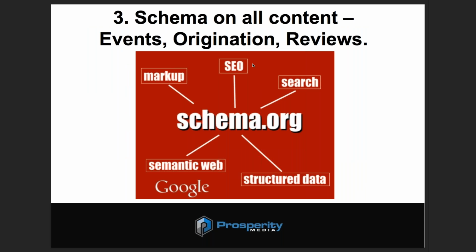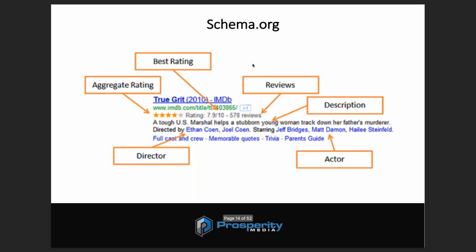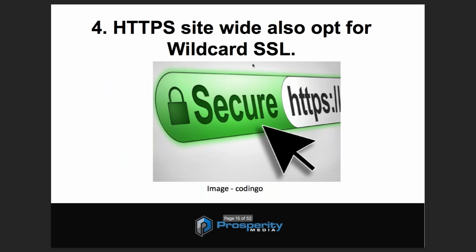Ensure that you utilize schema.org for all content. Schema markup is applicable for anything: events, organizations, people. You can just jump on schema.org and select the different type of schema for your website and implement that. If you want to utilize review data, if you're an e-commerce website, you definitely want to utilize schema.org. Here's an example of a schema markup for IMDb.